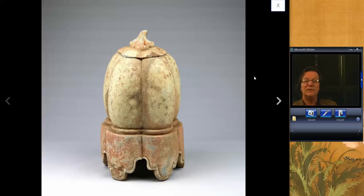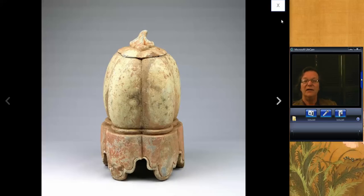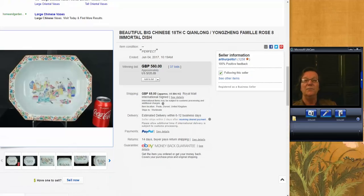All right, and then there was this. This was a rather nice Egremont horn, I believe, had this. A rather nice Tang melon-formed pot with its original iron red pigment stand under it. Good looking. I like the stem handle on the top, and it brought $867, which is a perfectly fair price for a nice early piece of pottery. I think you're going to see early pottery getting a lot more interest in the coming year or two.